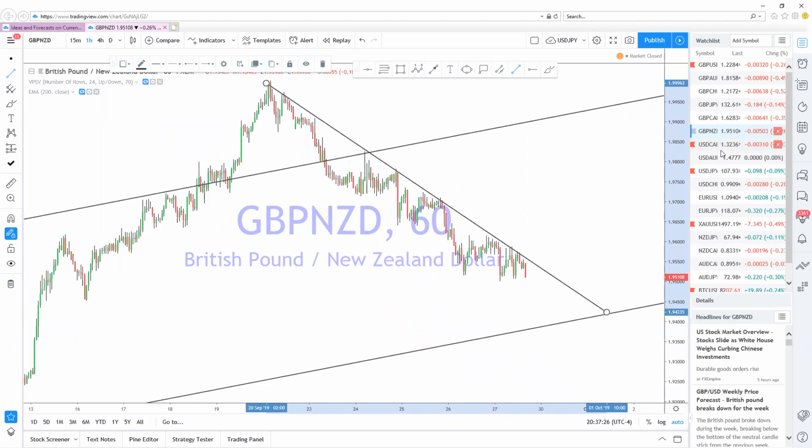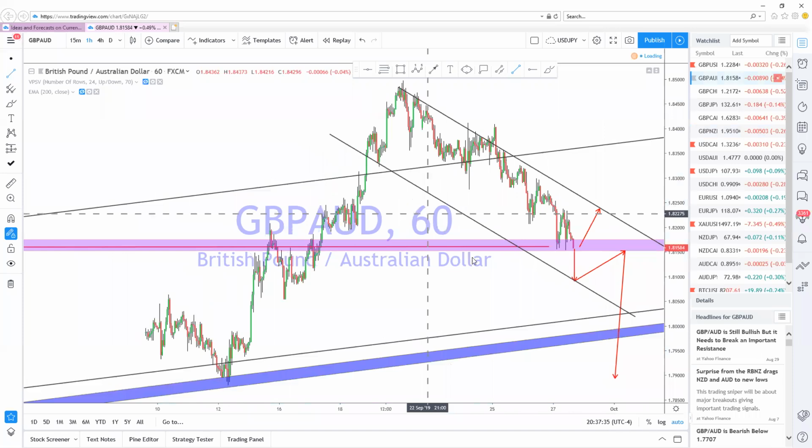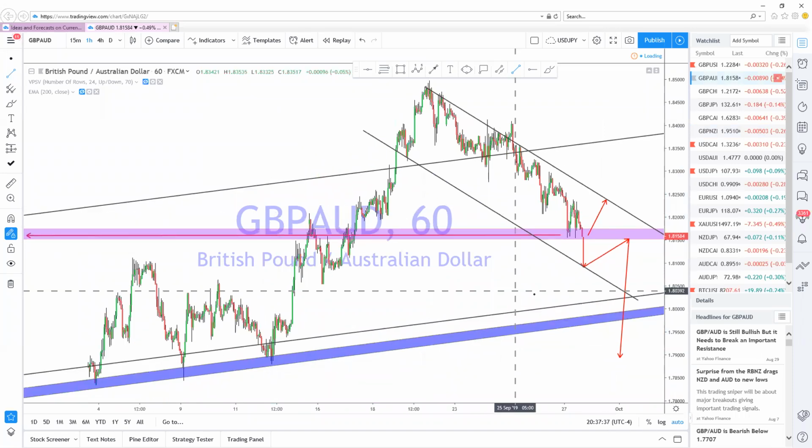All right, GA. Let me go back to GA right quick. And I'll send these markups to the chats as well. All right, so that's the GA markup there.